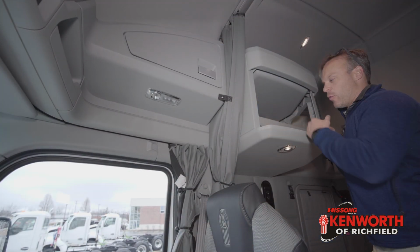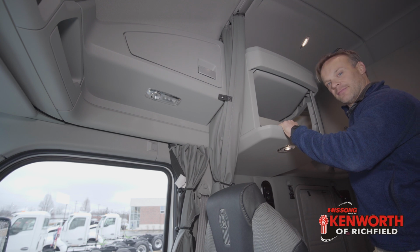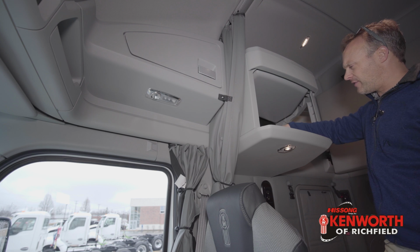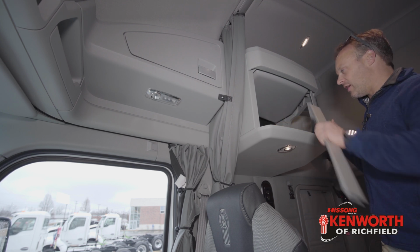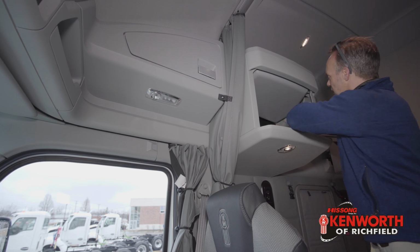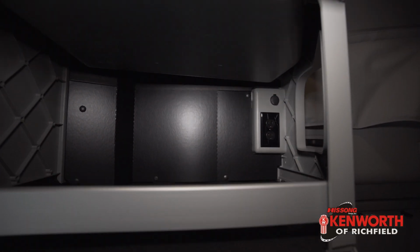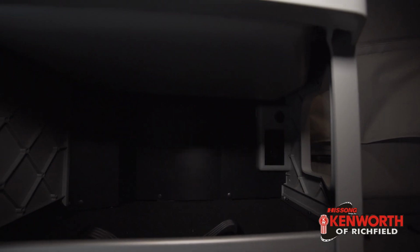Up above the table, we've got a shelf for your microwave. Once again, this bar comes up, you can slide your microwave in there. There's even a tie down in here for it. Now, up top, there is a 12 volt, I don't know if you guys can see that, and there's also a 120 volt outlet in this cubby here for the microwave.